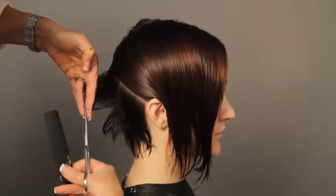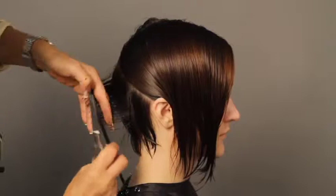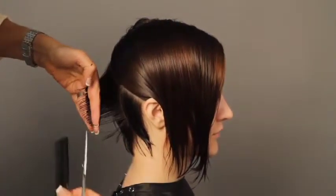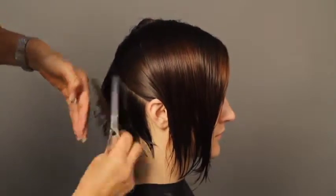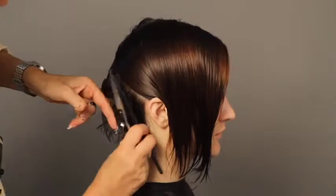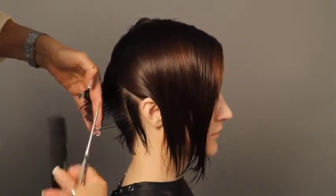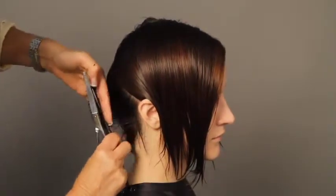Now I'm starting on the other side. I'm doing exactly what I did on my left side. I'm starting from the bottom, but I want to be sure I don't cut the neckline really short. As you see, I'm almost dropping the neckline. I'm not going straight down to that. Section by section, I'm getting close to behind the ears. They're over directed slightly, absolutely slightly.